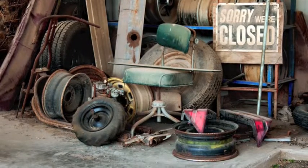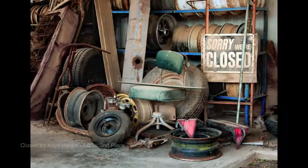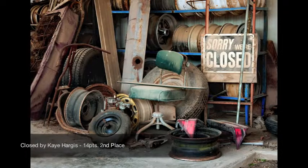You know, people talk about seeing beauty in decay. Well, this is a good example of it right here. Very nice shot, well captured, and congratulations on second place.